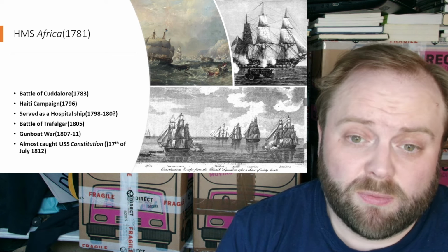Firing from quarters. Makes it really interesting, the idea of what happens if they caught up with USS Constitution. Africa's theoretically this ship sitting out over here. It's all sorts of fun things in this carving. But yeah, these are solid ships, the 64s.